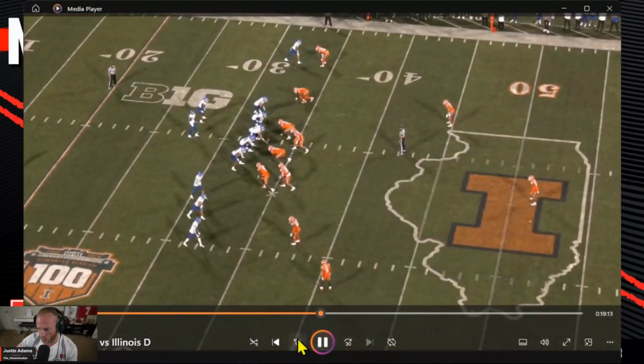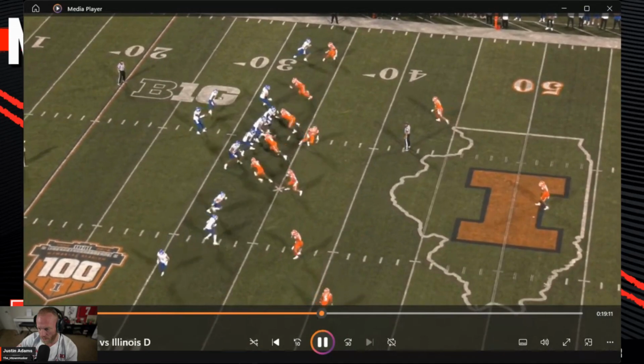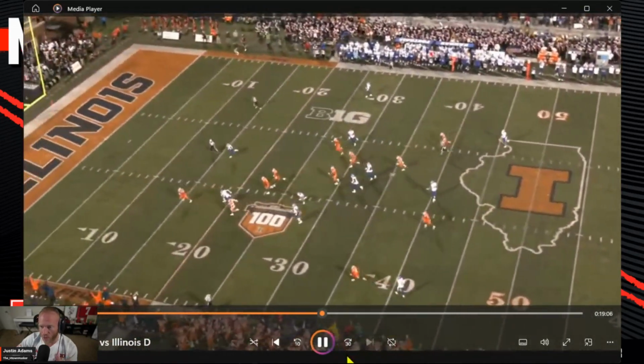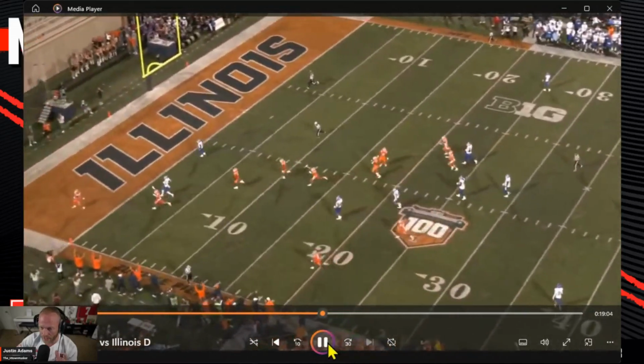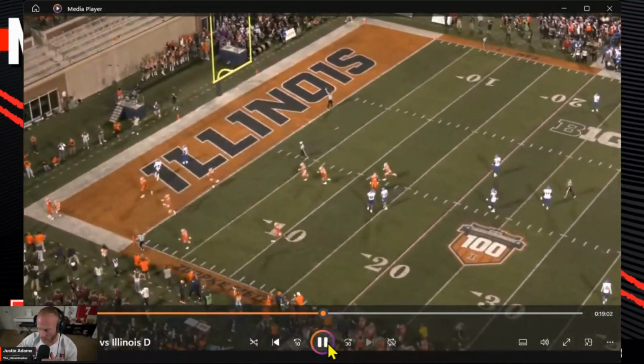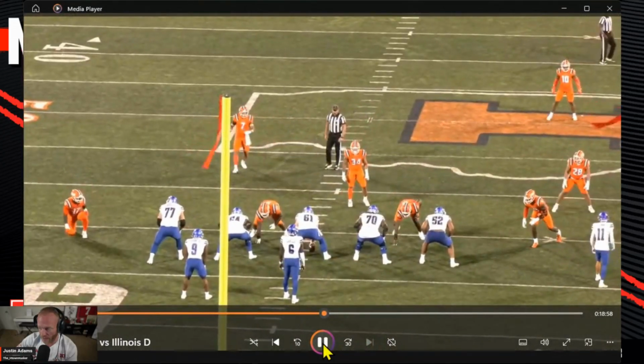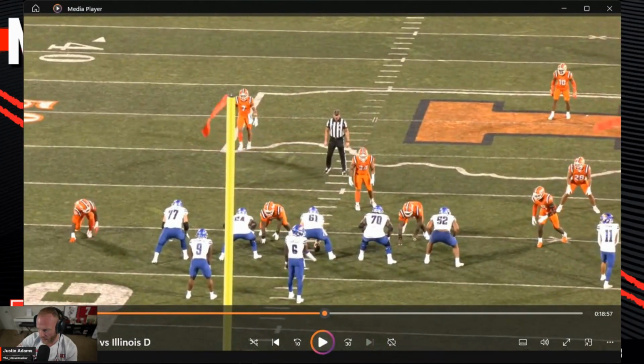And I want to run that back one more time so you can see it. Watch right here. Reads it the whole way, jumps in front of the route. Again, great ball skills, is able to come up. They've got some DBs with really good ball skills that are going to be able to come and take some opportunities if we give them a chance. They will find the opportunities in that offense.